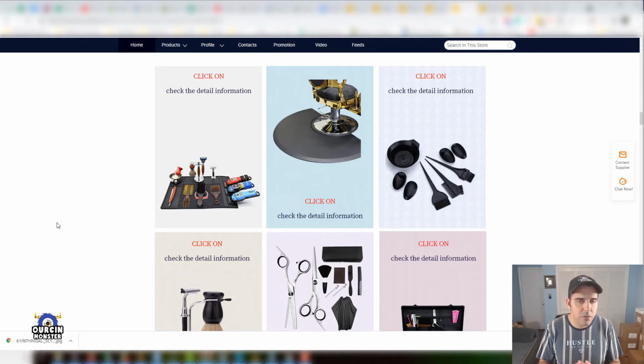I would specifically prefer to work directly with the factory, because when you work directly with the factory, you can customize the item, they can give you much more knowledge and information and data about the item, and it's just a long term better chance for you to succeed.